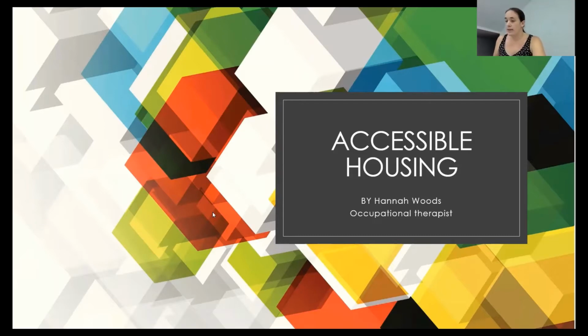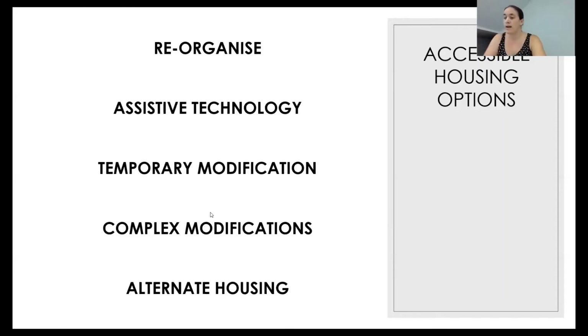All right, so we'll get going. When making our home more accessible, we always start with the least invasive option, which is usually the most affordable option as well. Usually we'll start off with something as simple as reorganising our environment, what we can do to get things in a more accessible position, or we might use assistive technology. If these strategies aren't going to be effective, we might move up to something like temporary modifications. If that will no longer meet our needs longer term, we'd consider something more complex. By complex modifications, I usually mean structural changes or changes that aren't easily altered again. So for instance, buying more expensive items or having them installed professionally.